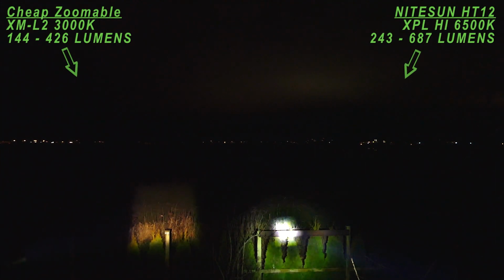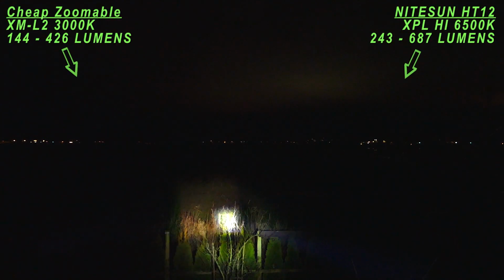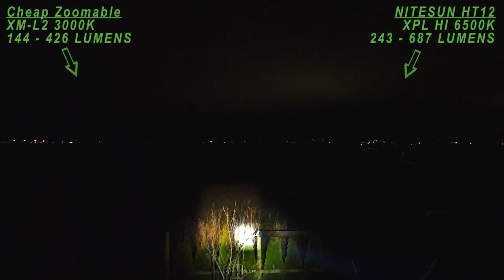Alright, now we have our cheap zoomable, and as you can see, the 66mm spherical lens is a lot bigger in diameter, and it does a much better job focusing that light down into a smaller footprint, more focused beam. So as we raise these lights, the cheap smaller lens just can't keep up, and it just disappears at about 40%, which is not bad. And HT12 carries on. Tiny bit right there. That's basically the end of the field.